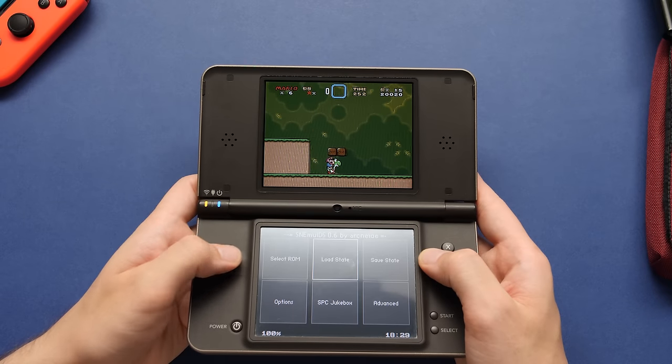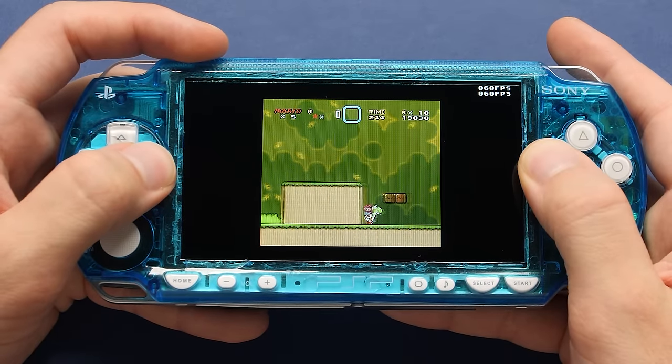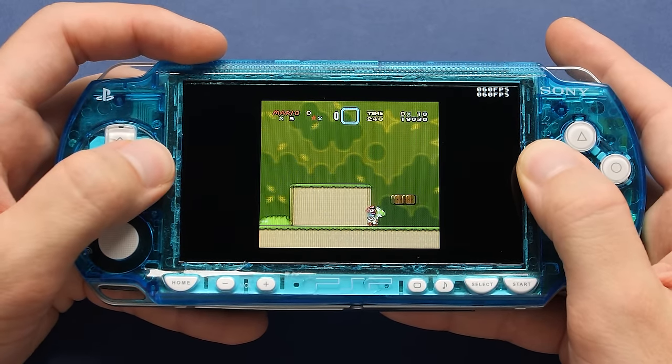I'll also throw in a comparison with the PSP that I've modded with an IPS screen. And here's the PSP. Again, this one has the IPS screen. It would be a lot worse than this with the stock screen.